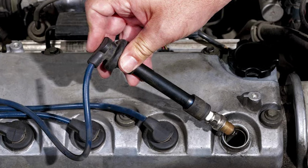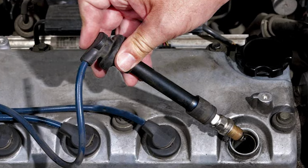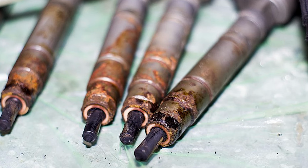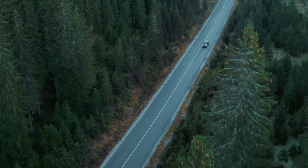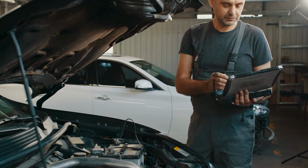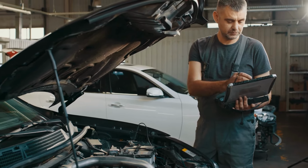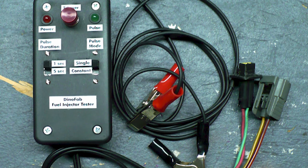For gasoline engines, start by checking your spark plugs and replacing any worn-out ones. In diesel engines, a common issue is a faulty fuel injector, which can cause the engine to misfire and shake during acceleration. Diagnosing these problems usually needs special tools, like an injector spill-off test kit and electronic diagnostic tools.